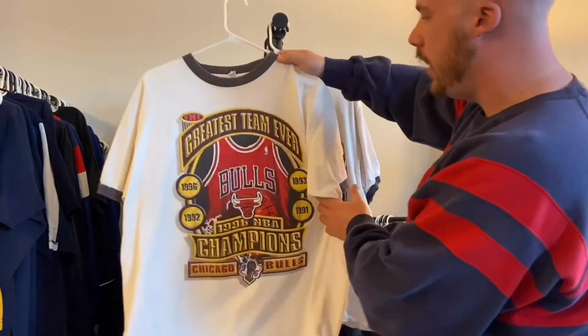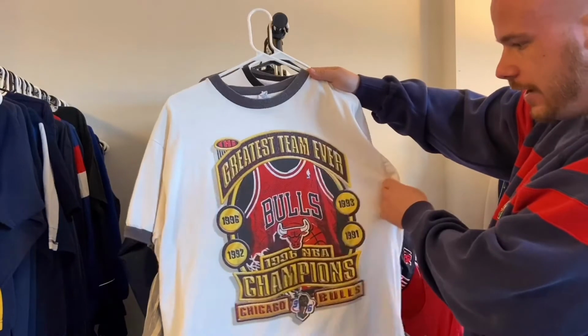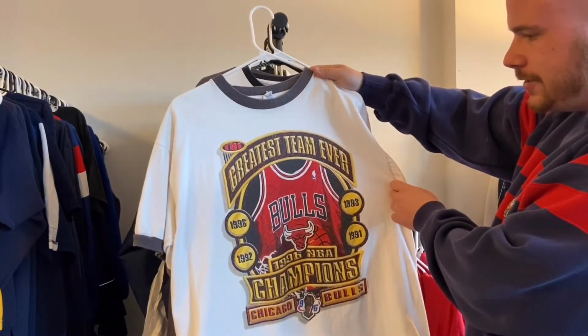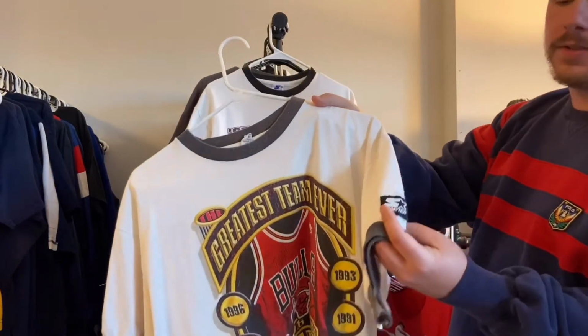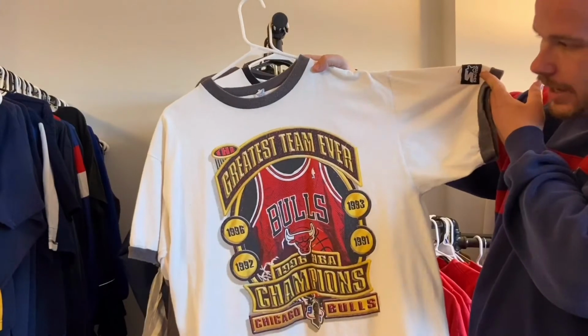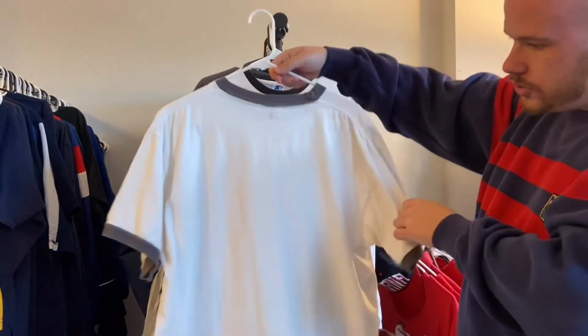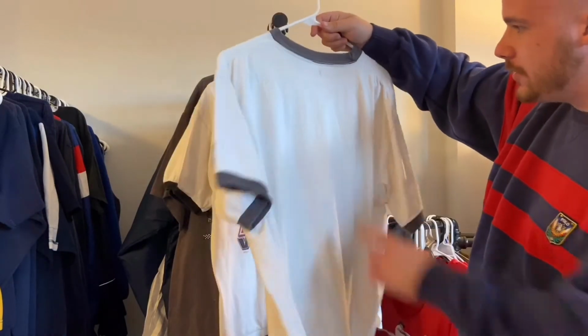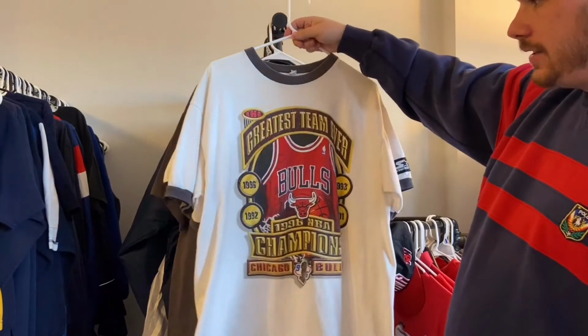Look at this, the greatest team ever, the 72-10, I think. That's probably why that would say that. But 91, 92, 93, 96, the beginning of the second repeat, or three-peat, the starter gang. Look at that. Nothing wrong with it as a white piece. It is a starter brand, size large. Wow. Actually, yeah, so there's some marks here on the back, but other than that, look at that.